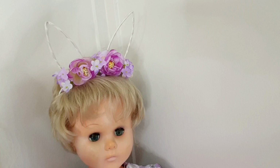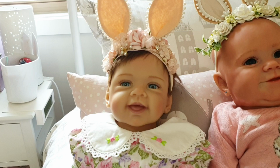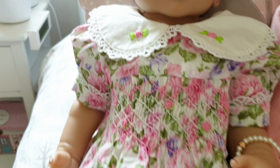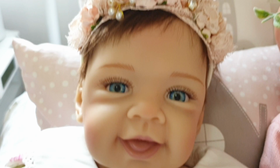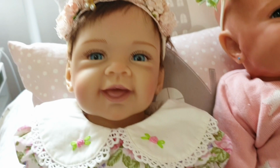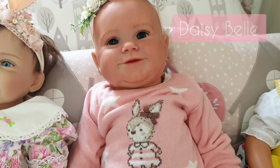This is little Aubrey, and she is the Pretty in Pink doll by Ashton Drake. She was their 25th anniversary doll, and she is just looking so sweet in this floral romper. I love the detail on the Peter Pan collar. And aren't her bunny ears so adorable? The pearls and the roses and the lace. She just looks so precious. Aubrey, you look darling. And then moving across here, this is Daisy Bell, and she's a reborn doll.